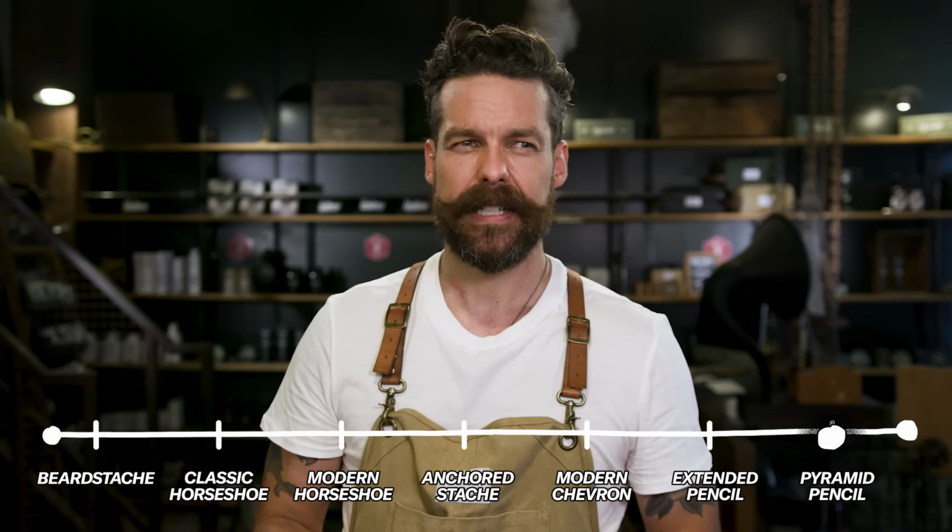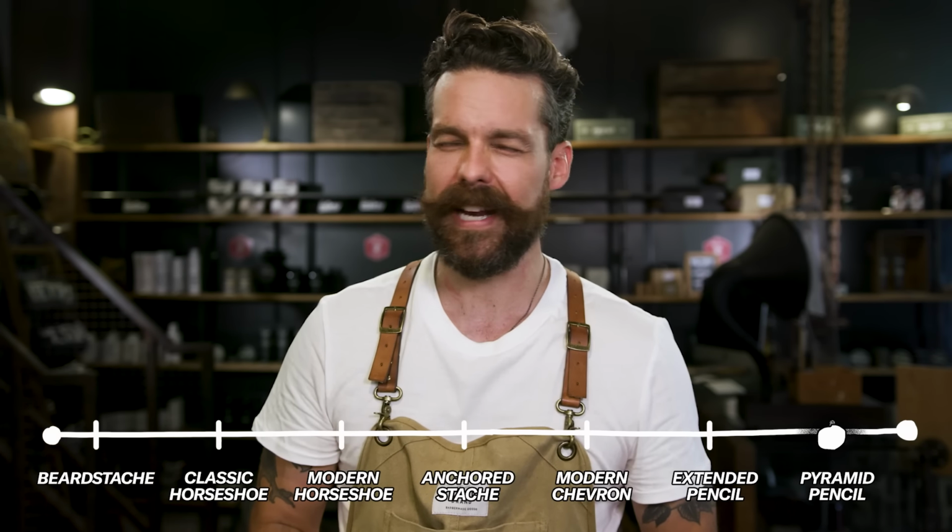This is one of my favorite styles of mustache because it's a strong look. In the 1920s, guys like Clark Gable and Errol Flynn wore this kind of mustache, and they just exuded a certain kind of charisma and charm and confidence.